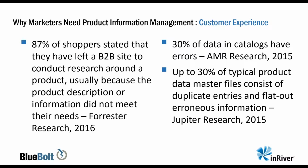30% of data in catalogs have errors. That's just a dismal statistic, if you ask me, according to AMR research. Up to 30% of typical product data master files consist of duplicate or erroneous information as well. And really that just means with so many different places to put content and data and images for product in different systems, they're all going to get out of sync at some point in time. And all that comes back to making sure you have a really good customer experience so that somebody isn't confused.